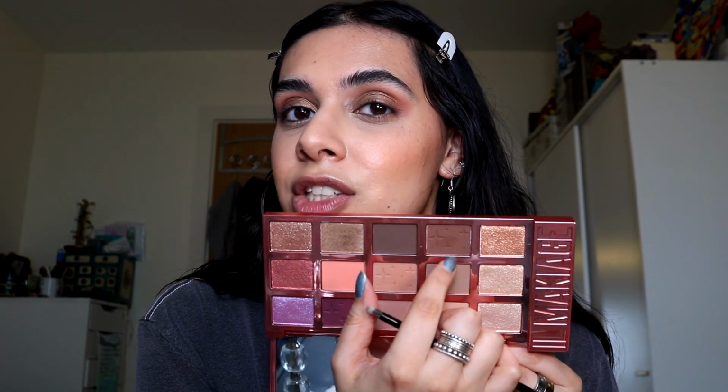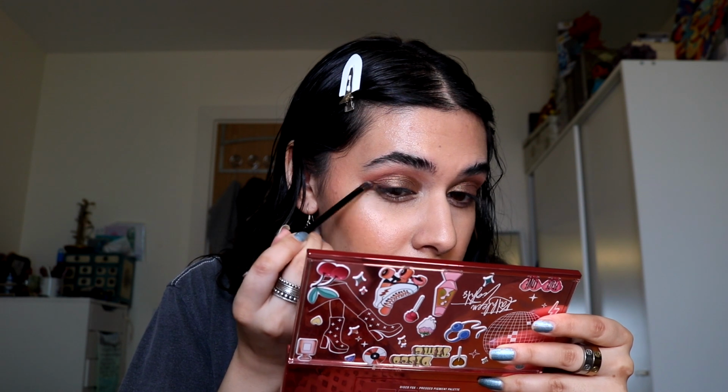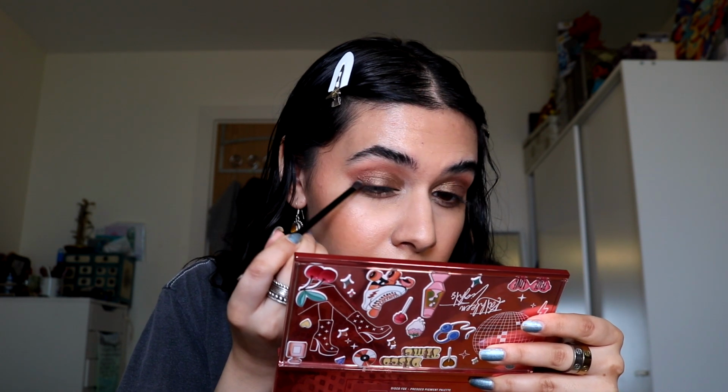Okay, continuing on, I'm going to take my favourite little Dose of Colours brush. This just comes in with their little palettes. And I'm going to take one of my other favourite shades, which is this really dark chocolate brown. And this one I really like to just run on the top lash line, and I like to wing it out in the corner especially and make it look like a little winged liner. So that's what I'm going to do. So I'm concentrating it on the outer part really.